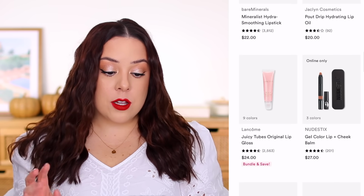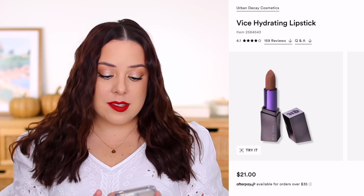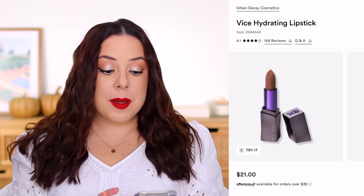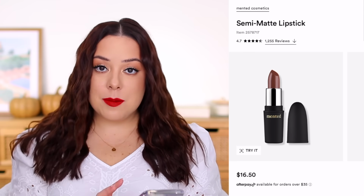for $12, including liquid lipsticks, lip glosses, regular lipsticks. The Urban Decay Vice lipsticks are on sale. I really like that formula. The Bare Minerals Gloss Bombs are nice. They're basically just what they're called, like a balmy gloss. Very moisturizing, really pretty. The Persona lip balms are nice. They're pretty natural on the lips, but they give you a tint of color. And then I also really like the Mented lipsticks. They're really creamy and really, really comfortable to wear.